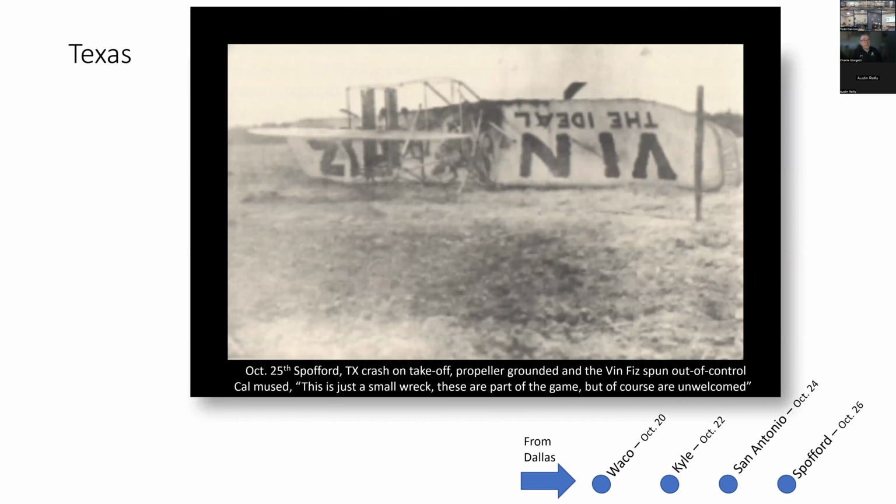But after taking off from San Antonio, he lands in Spofford, Texas, where, when he goes to take off, he crashes on the 25th, and the plane is delayed a day to be repaired. He's writing these articles that are published nationally, and he muses in one of those articles that this is just a small wreck, part of the game, but of course unwelcome. This picture is interesting, I think, because you get a really good idea of the billboard effect that the Vin Fiz had on the plane, because as you can see in the underwing here, it's pretty prominently displayed that he's flying for the Vin Fiz company.